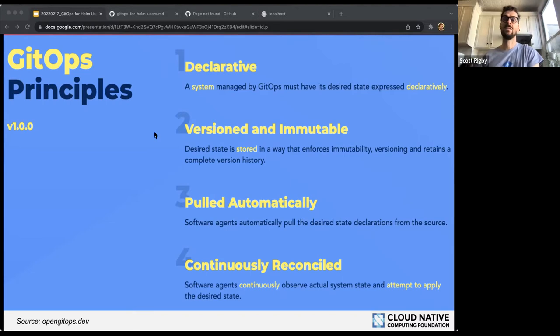Imperative management has to do with telling the system what to do step by step. So instead of declaring what you want at the end, you tell the system each step that you want it to take to achieve that end goal. Helm CLI, for example, is a tool that offers imperative commands.